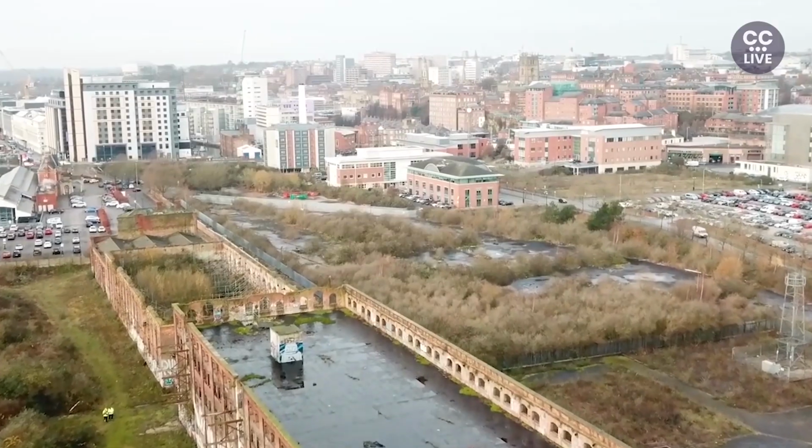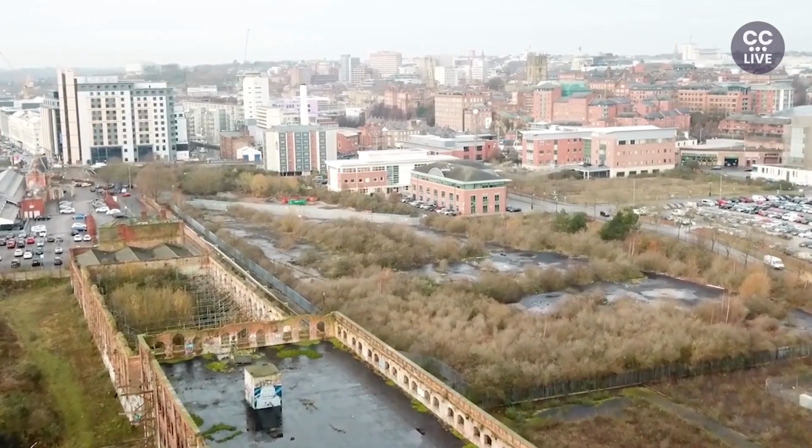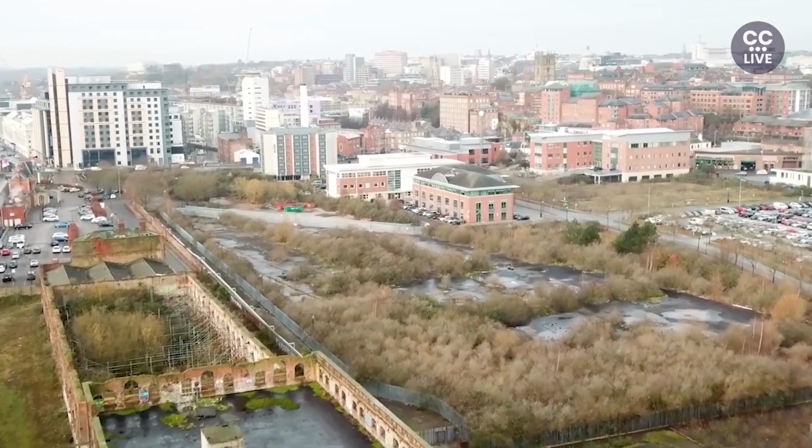And for too long, and we all know how long that's been, it hasn't been the great entrance to the city that we'd like it to be. And being so close to the city centre, it's an absolutely fantastic opportunity. I'm not aware of any other city in the UK that's got such a large site with such potential so close to the city centre. And of course, it's not just keeping it thriving for the community, it's also bringing jobs and investment into the city as well, isn't it?